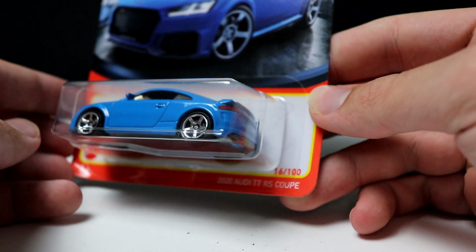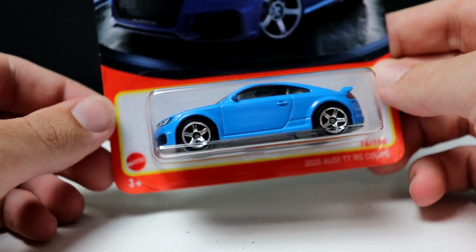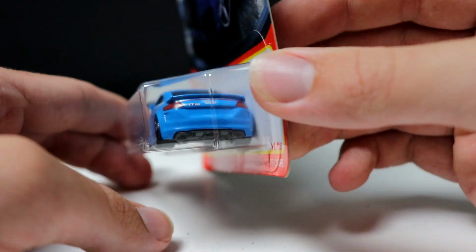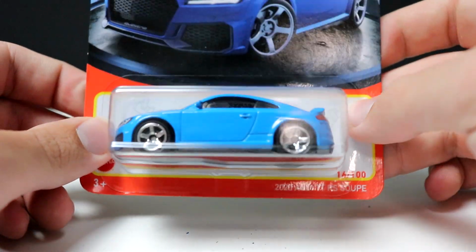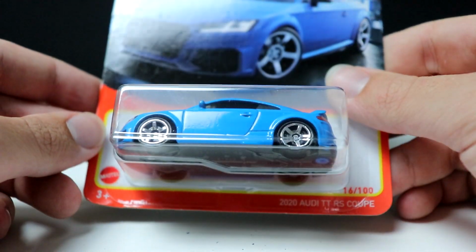Next, we have an Audi TT-RS Coupe 2020. This is again another Matchbox that I was not able to find in stores. Luckily, we have the Matchbox convention, and I'm able to find all my new castings there at a really nice price. And there you go. There's the light blue Audi TT.